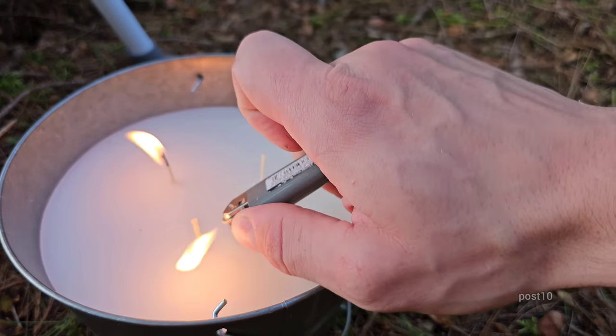Let's try the red one. Still pretty hot. Perfect. The white one. Could be cooked a little more, but not bad. Oops. Yeah, they all came out pretty good.